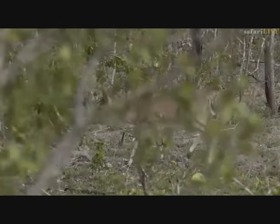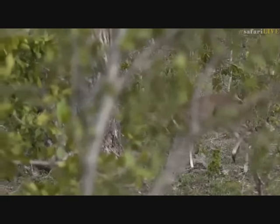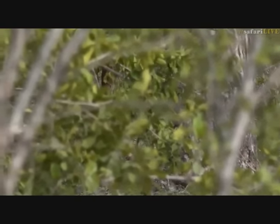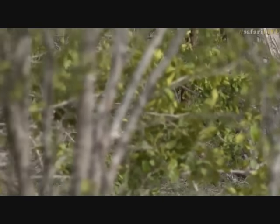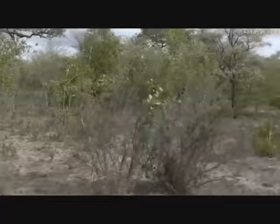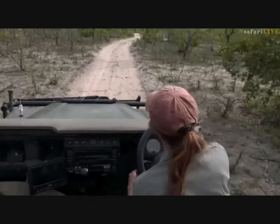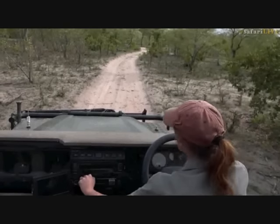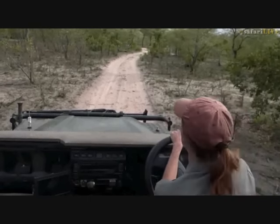I don't find them to be the most attractive of antelope, but they do have a quite unique mohawk that sits between their ears, and those very sharp dagger-like horns. I'm sure many of you will have seen the skull in the tent that James has, just to give you an idea of just how potentially lethal those horns can be.